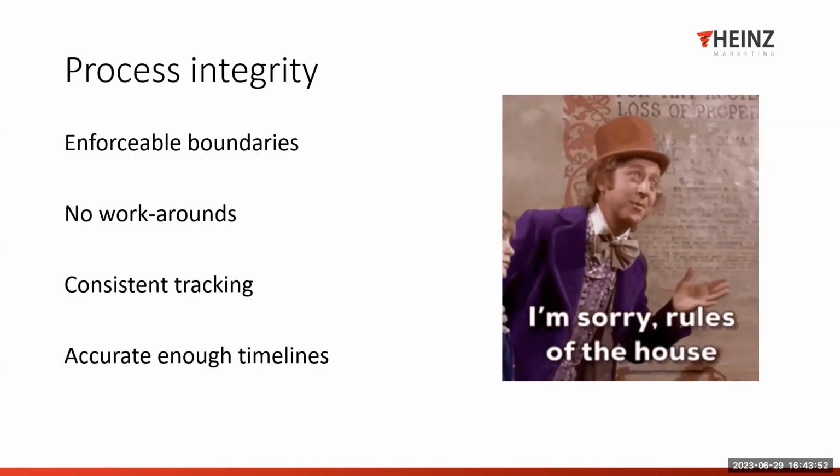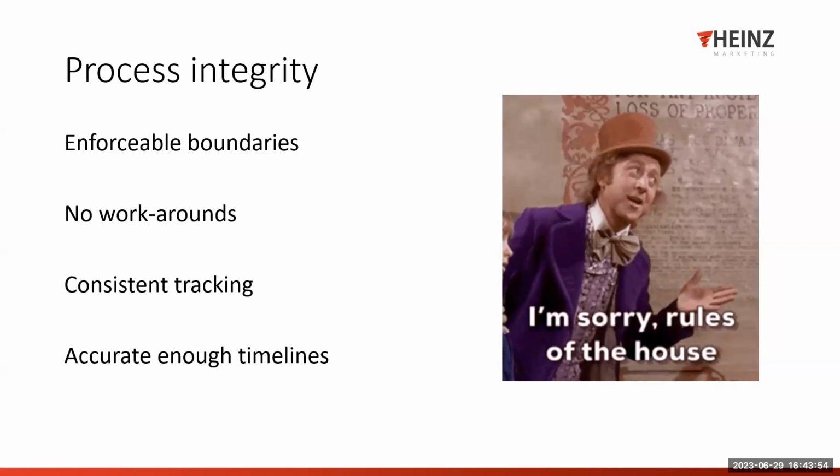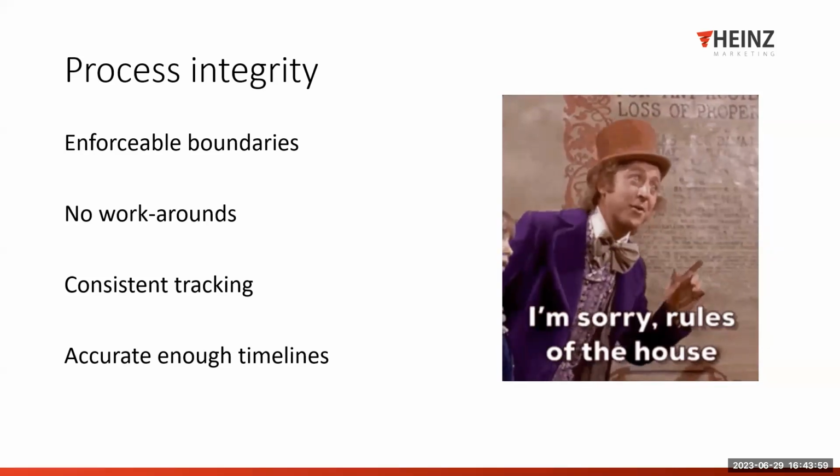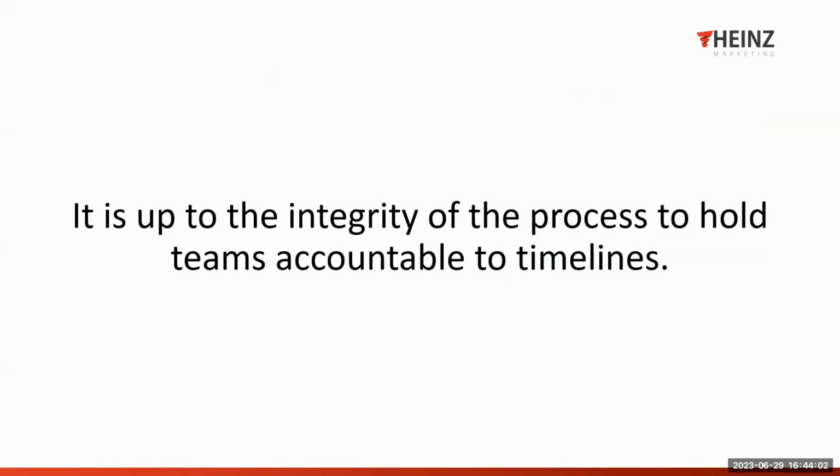Also, consistent tracking and accurate enough timelines. You're never going to get them 100%, but they should be accurate enough to do proper capacity planning. This bears stating, I put it on its own slide, it is up to the integrity of the process to hold teams accountable to timelines. If you're having issues with delays, and those are consistent, and they all have a good reason for why something was delayed, you have a process problem that needs to be dealt with. Either there's not enough integrity in the process and people are working around it, or the process itself is broken. Either way, the integrity isn't there.